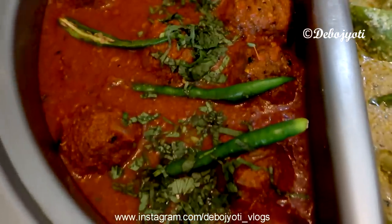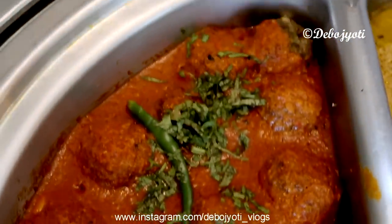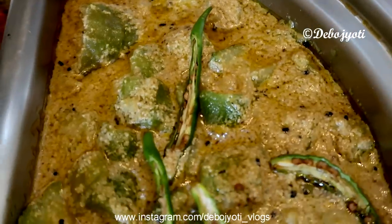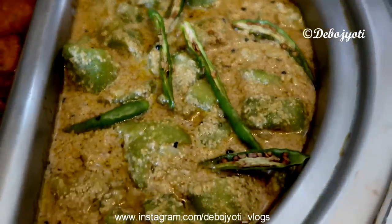The Koraishuti kofta had small deep-fried balls of sweet green peas in a unique flavored reddish curry, followed by the jhinge posto, which had a nice aroma and flavor of mustardy poppy seed paste.